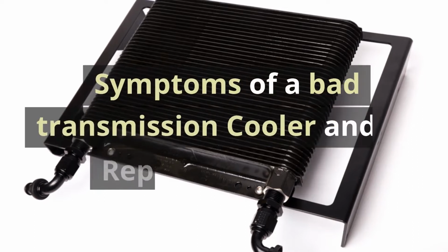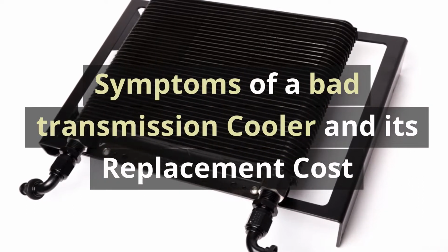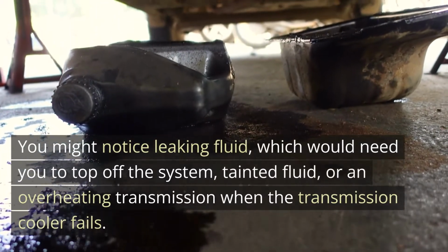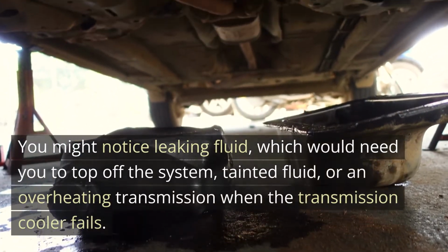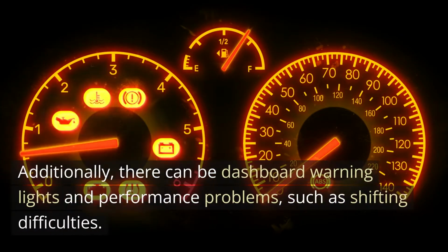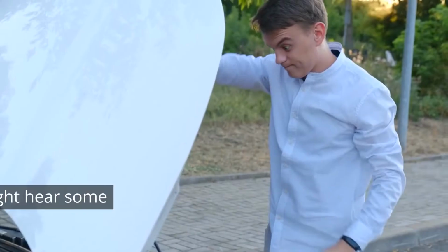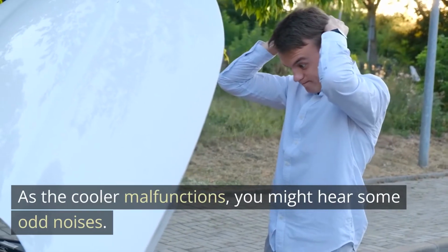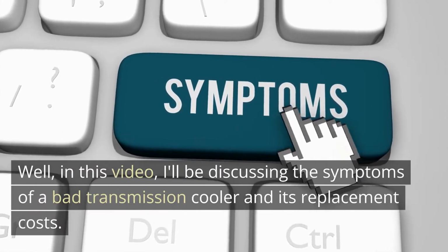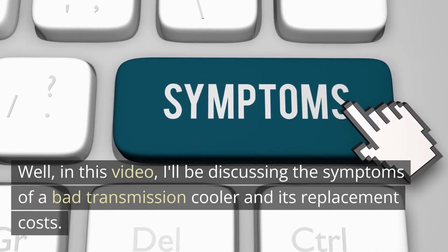Symptoms of a bad transmission cooler and its replacement cost. You might notice leaking fluid, which would need you to top off the system, tainted fluid, or an overheating transmission when the transmission cooler fails. Additionally, there can be dashboard warning lights and performance problems, such as shifting difficulties. As the cooler malfunctions, you might hear some odd noises. Well, in this video, I'll be discussing the symptoms of a bad transmission cooler and its replacement costs.